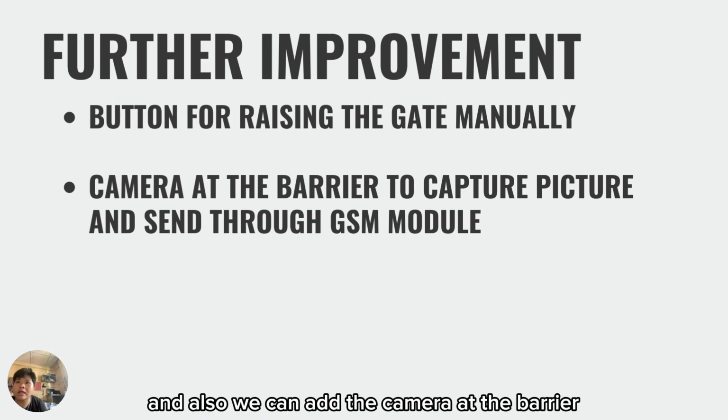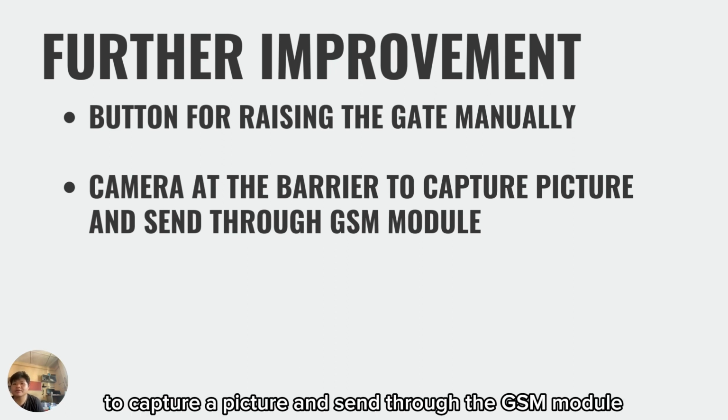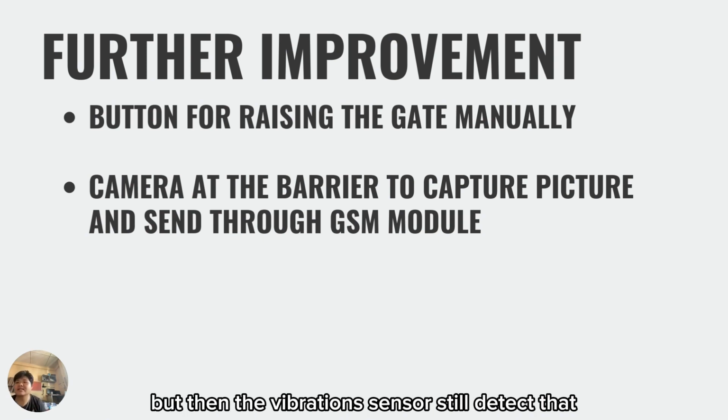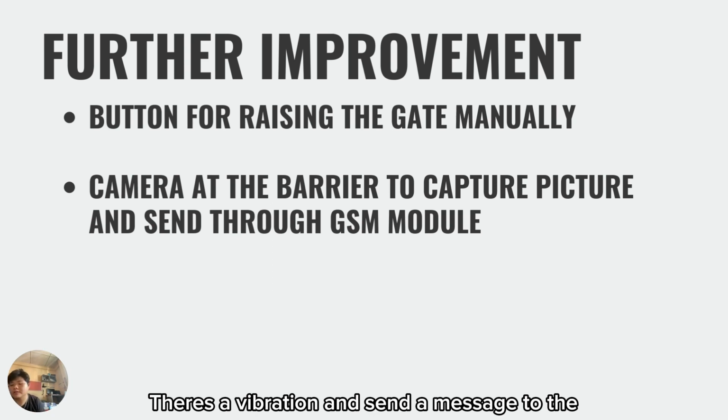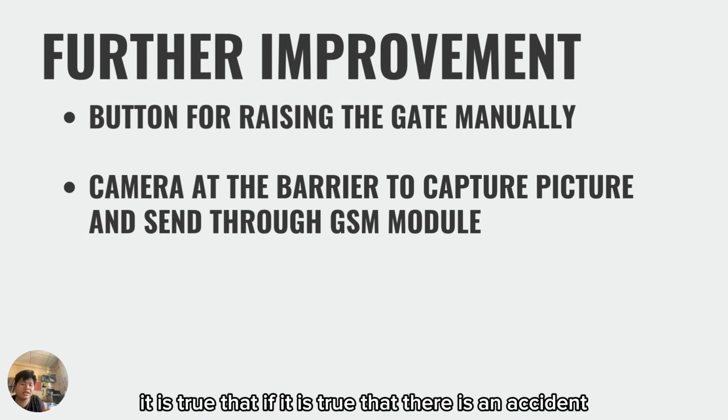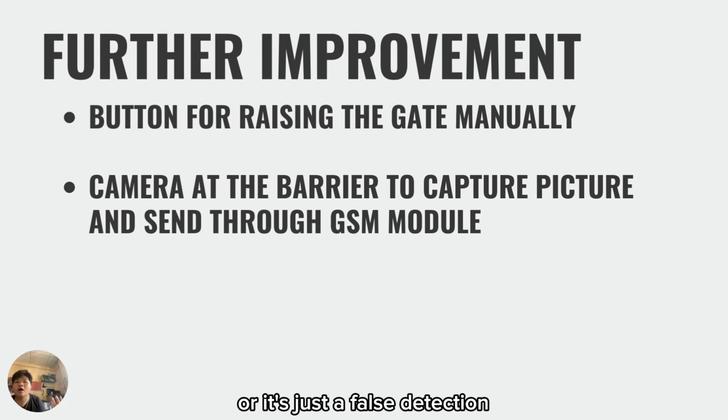And also we can add a camera at the barrier to capture pictures and send them through the GSM module. This is to prevent error detection where maybe no accident occurred, but the vibration sensor still detects a vibration and sends a message to the preloaded number. If we add a camera, it will send a picture in the SMS also, so we can see whether there is truly an accident or it's just a false detection. And that is all from our team, and thank you.